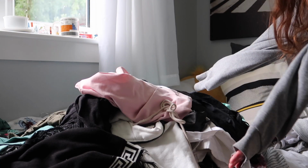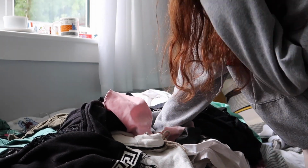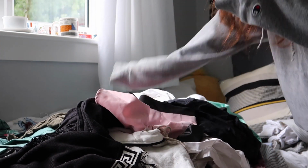This is all the stuff from my floor. I didn't realise that there was still so much stuff left, and my wardrobe's already full, so I'm gonna sort it out anyway, but I do not even know if I'll be able to fit it in my wardrobe.